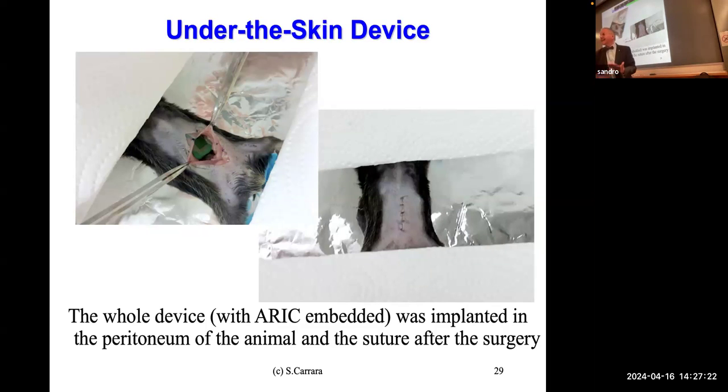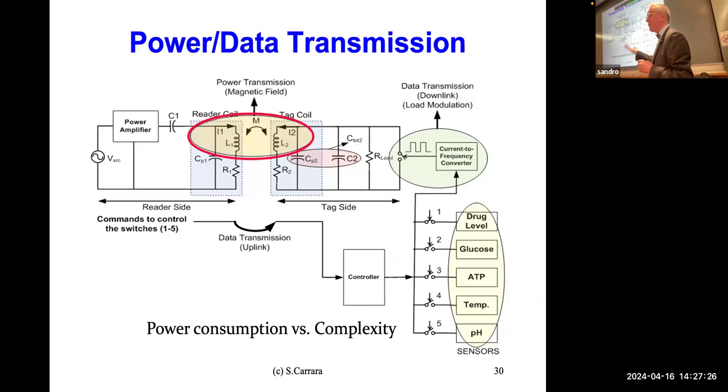It was an inductive link to transmit power. So that means we are providing power to the system by an inductive link. You know, by basic courses in electronics, that the power transfer is effective if the two networks are matched. So we need a perfect match between the transmitting network and the receiving one.